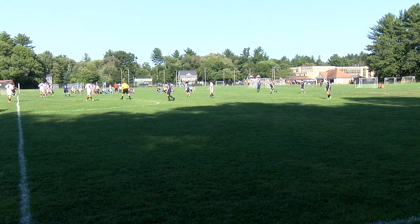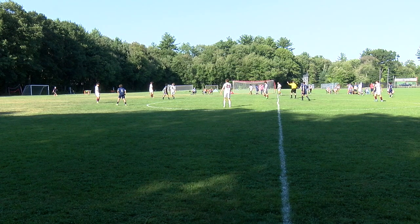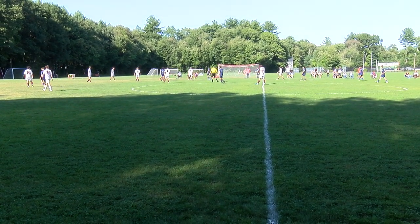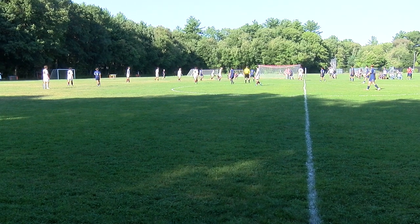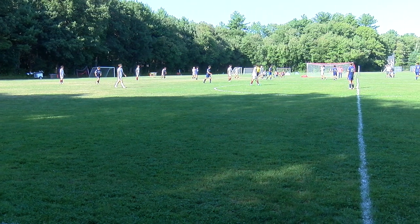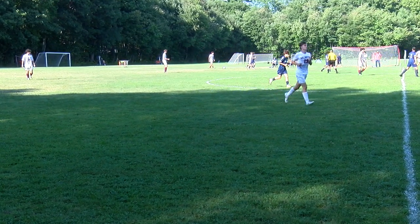So looks like Arlington has a full squad. They've been doing the whole team on, whole team off technique. So this is the first 10 minutes of the game or so. He'll play this group. A lot of kids out there that have played with each other for a while in Arlington Soccer Club. Some people that have played with for club teams together. So let's see if they can keep the momentum going.